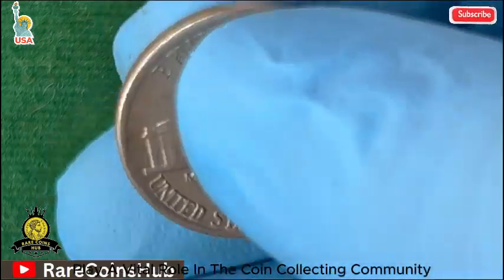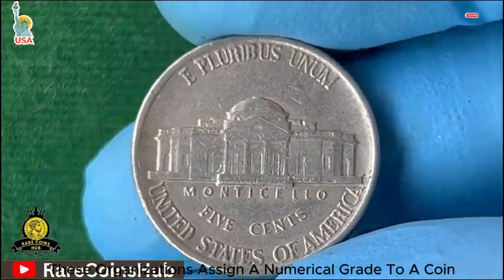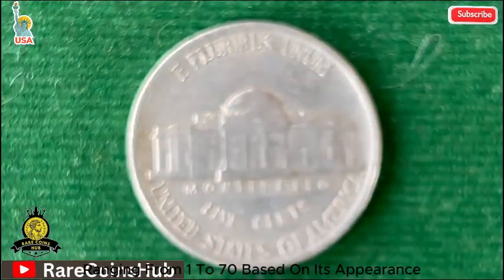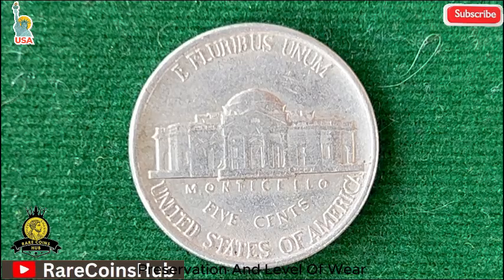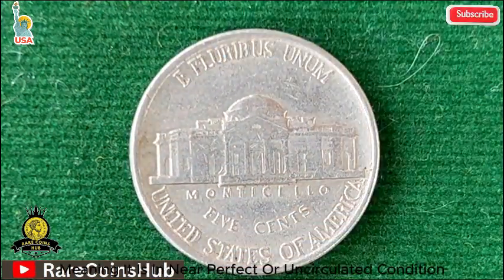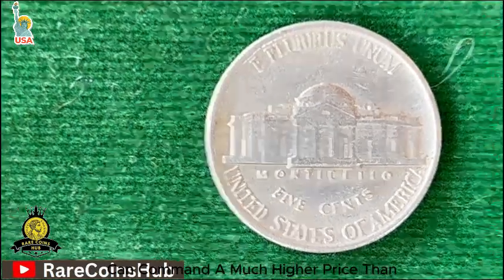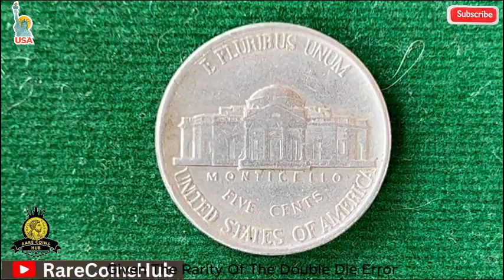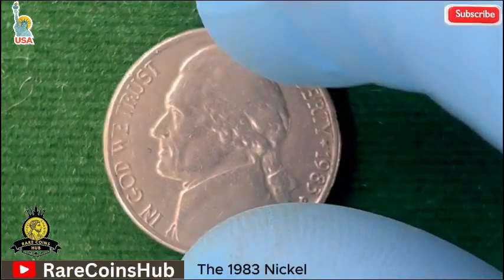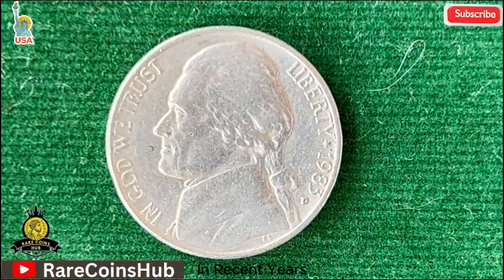Professional coin grading services, such as PCGS, Professional Coin Grading Service, and NGC, Numismatic Guarantee Corporation, play a vital role in the coin collecting community. These organizations assign a numerical grade to a coin, ranging from 1 to 70, based on its appearance, preservation, and level of wear. A coin graded MS 65 or higher, meaning it is in near perfect or uncirculated condition, can command a much higher price than one in lower grades, given the rarity of the double die error and the demand for high-quality examples. The 1983 nickel has become one of the most coveted coins in recent years.